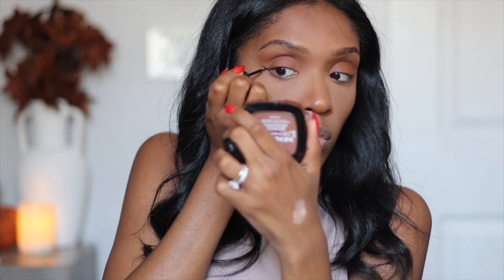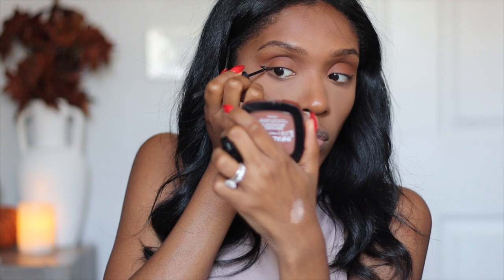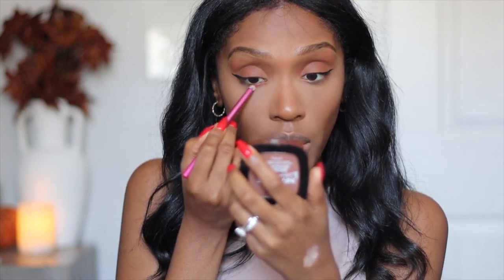Just a small one. And then I'm going to take this little brush right here. This is also Real Techniques. This is the 425 brush. It's a really small itty bitty brush and I love it for detail. I'm going to dip back into that burnt orange color and I'm just going to apply it underneath my eyes. If you are not doing this, I highly suggest you try it out because I really think you're going to like it. It really brings the eye look together when you put color underneath your eye.